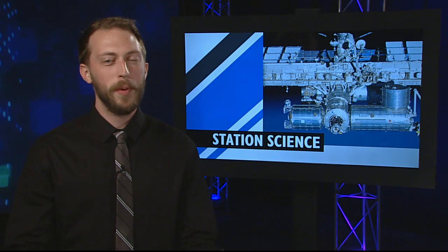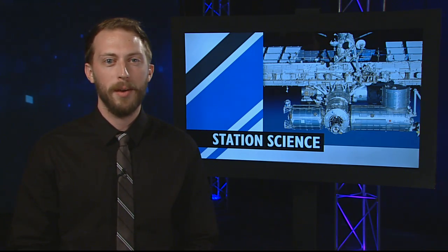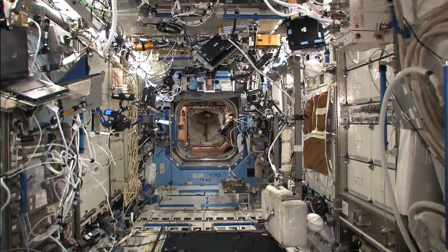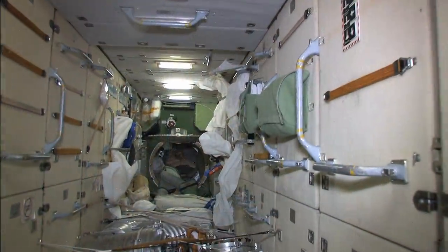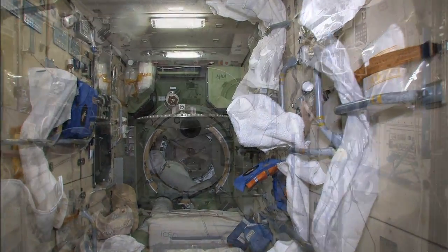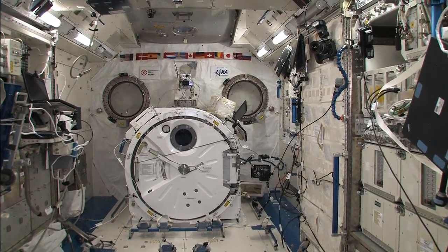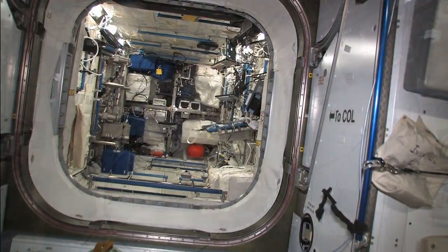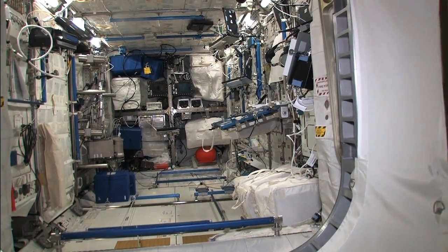A lot goes into spacecraft design, and one study is looking at how astronauts hold up in their outer space homes for long periods of time. The habitability study observes the relationship between long-duration crew members and their environment, looking at factors like how much space people need and how areas should be laid out. Knowing this will help future spacecraft designers make living quarters as comfortable as possible for the men and women who will spend longer periods of time in space headed to places like Mars.